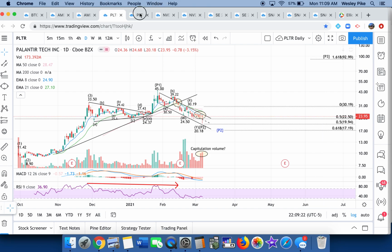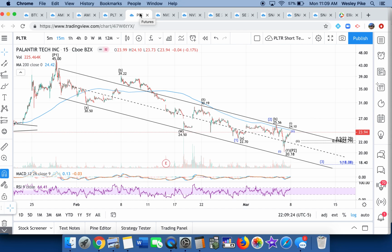And if I drill you into here the details of the 15-minute, you're going to see what I'm counting here. So we have an ABC down, and we have an ABC up, and we have an ABC down, and we finished the C leg with 1, 2, 3, 4, 5. So that gives me a little bit of optimism. Now, in a lot of these names, you're also going to see we have to get out of these descending bear channels. So would we see a 1-2 move and we look to break out in 3? That's kind of what I'm looking towards.